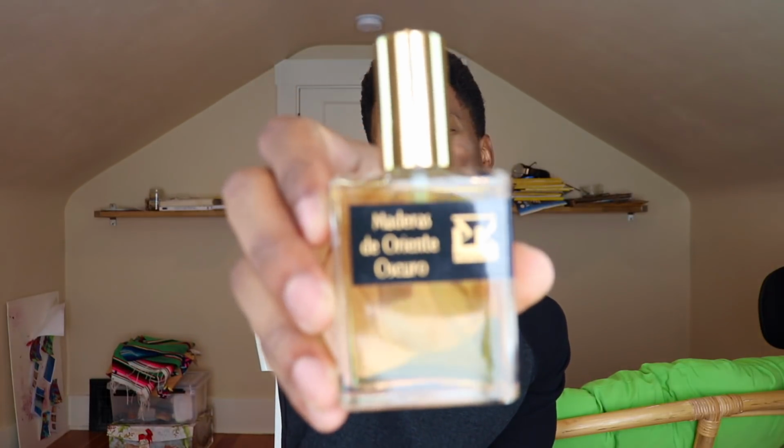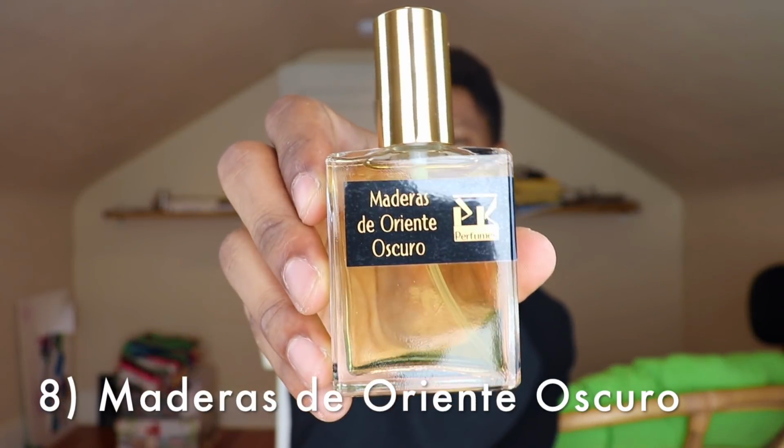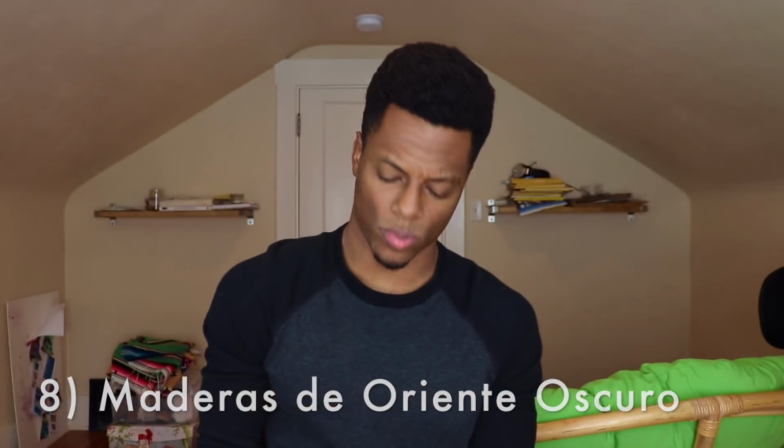All right, coming in at number 8. This is a new fragrance to my collection, and this was provided to me by the company for review, from the house of PK Perfumes by perfumer Paul Kyler. This is Maderas de Oriente Oscuro, which basically means dark oriental woods in Spanish. And wow, this is a powerhouse. This, for me, is wintertime only. You take it off, it's in the air. This stuff is super strong. It might be an extrait de parfum, if not at least an eau de parfum.